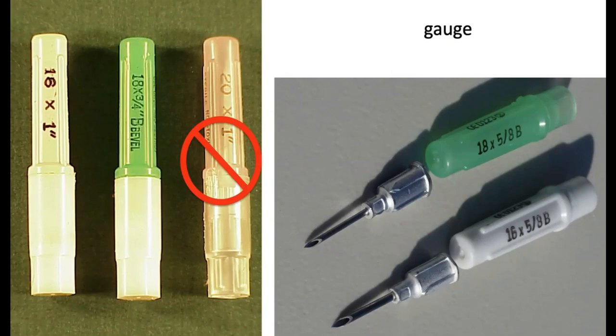And that really comes down to viscosity of the product. So if we're just giving vaccines or if we're giving something that's pretty thin, either a 16 or 18 gauge needle will work well. If we're giving something that's pretty thick, say penicillin or oxytetracycline, or some of the dewormers, then a 16 gauge needle will work much better in that situation.